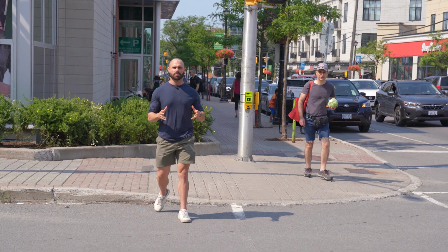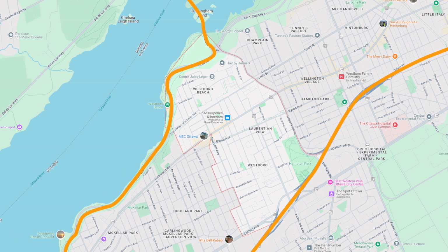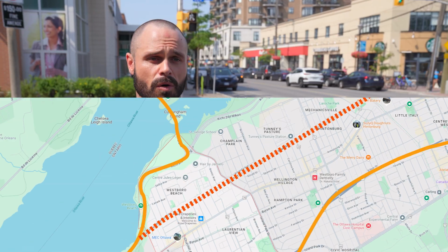So where is Westboro? It's actually very centrally located, right? It's bordered on the south by the Queensway, so very easy access to the highway. To the north, you have the Parkway, so cycling path with the Champlain Bridge that gives you access to the Gatineau Park, all the outdoors activities. We're 15 minutes away from the Parliament, and the LRT goes right through the whole neighborhood. So if you want to walk places, this is definitely a neighborhood for you, and it's very well located.